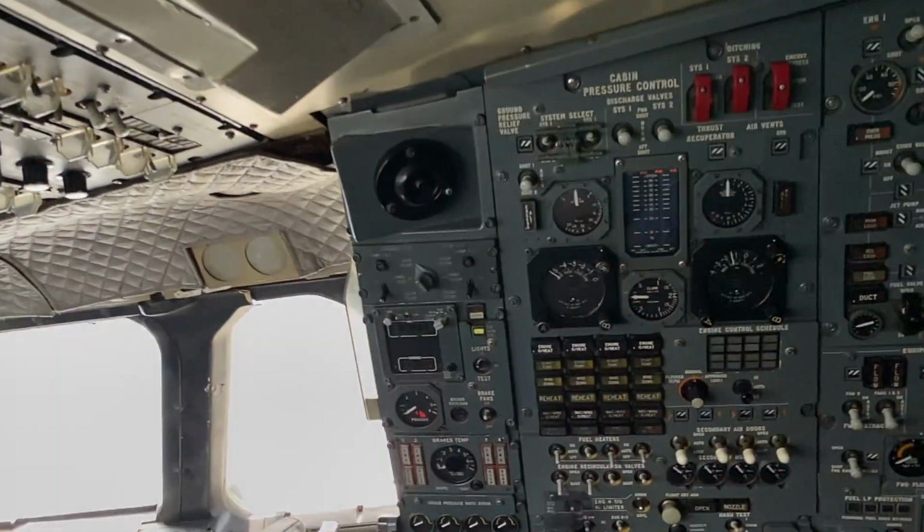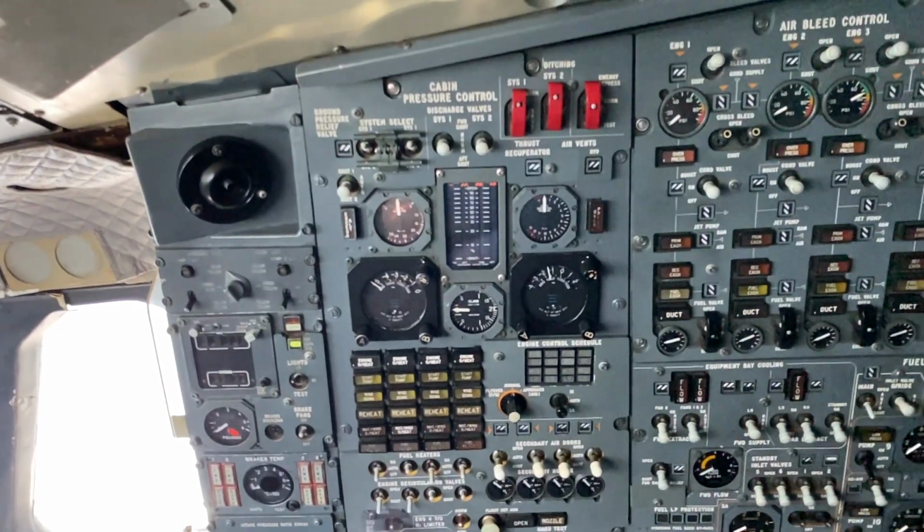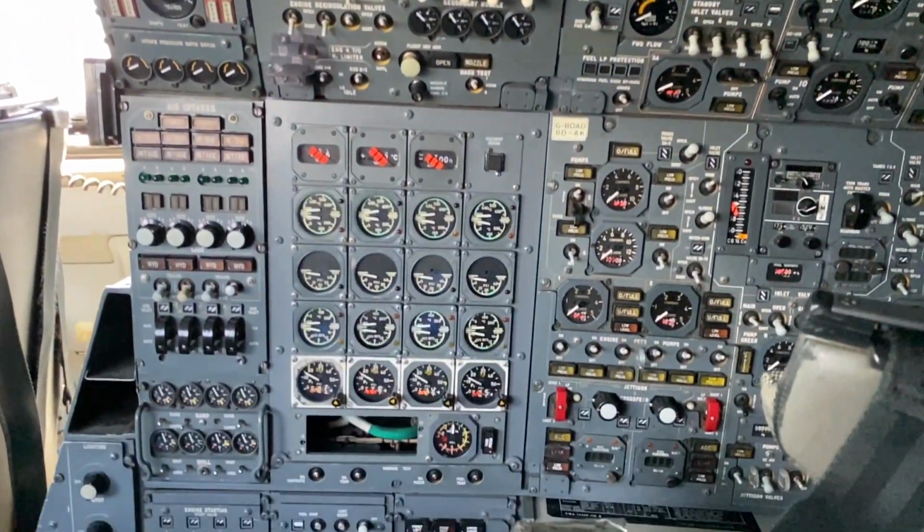And lastly, we pan over into some of the flight controls and instruments the engineer would be responsible for during the flight.